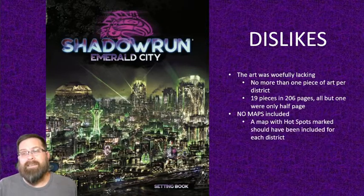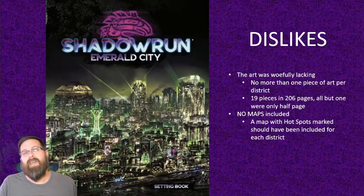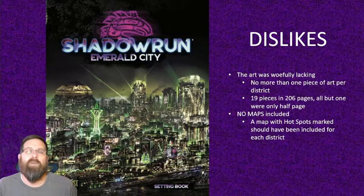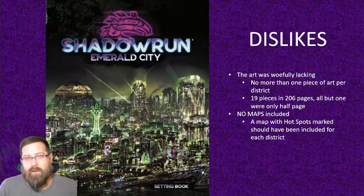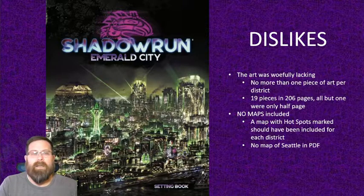Now, with that said, I do think they should have at least included a district map for each of the districts. I would have liked it if they marked where the different hotspots were located, if it was important to have those in particular locations. I know a lot of them do have specific locations. I don't see why they couldn't have included it. There was also no map of Seattle in general.